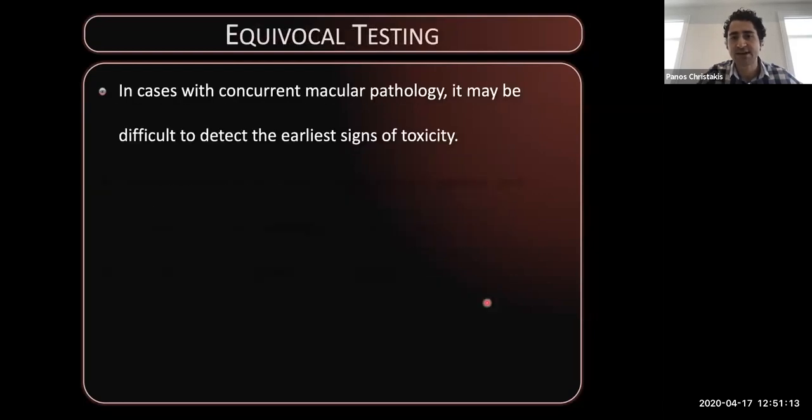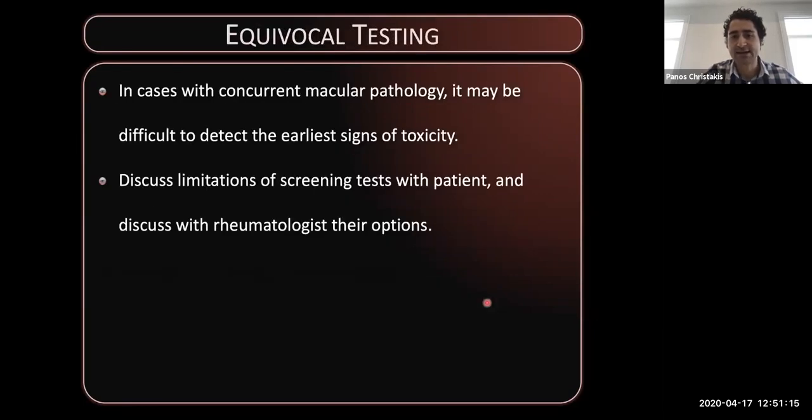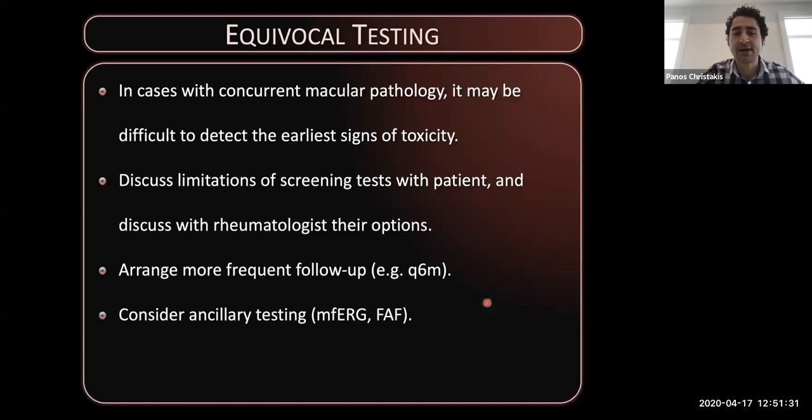But my approach in these cases is to get additional screening. This is a great patient to get a multifocal ERG on, because multifocal ERG, as we discussed, is quite sensitive. And if a patient has a normal multifocal ERG in these cases, you could feel reassured to continue the medication. Arranging more frequent follow-up, seeing them at 6 months, I think is quite reasonable. And then considering also a fundus autofluorescence as well, although that could be affected by macular pathology like macular degeneration.